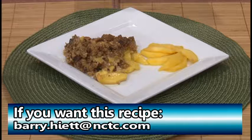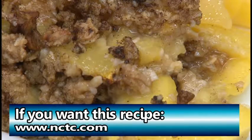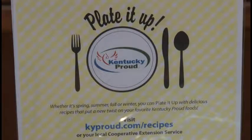Well, hey, if you guys want this recipe, it's so easy to get. You can get it in a couple of ways. You can email me at North Central. My email address there is barry.hyatt@nctc.com, or simply go to our website, www.nctc.com. Also, Janet has another option as well, don't you? Absolutely. The University of Kentucky's Plated Up Kentucky Proud project. If you simply go into your favorite search engine and type in Plated Up Kentucky Proud Recipes, boom. Here comes this recipe for peaches. And you search by the commodity that's in season, and you'll find lots of other recipes along with this new, healthier peach crisp. And it's going to taste fantastic, so you guys should try this as soon as you see this recipe online or on television.